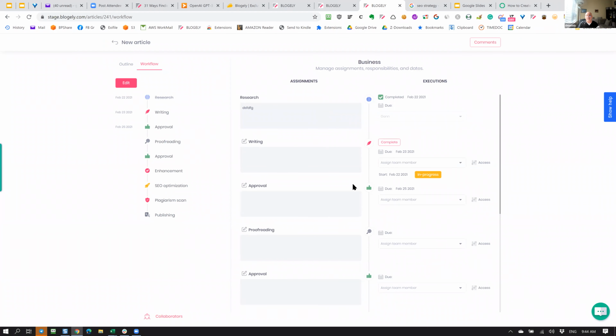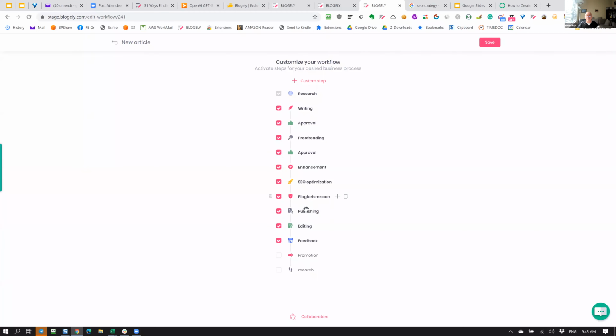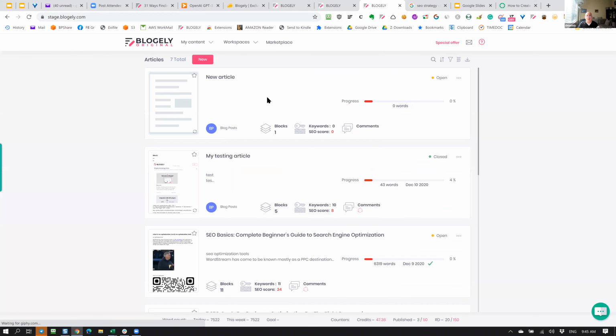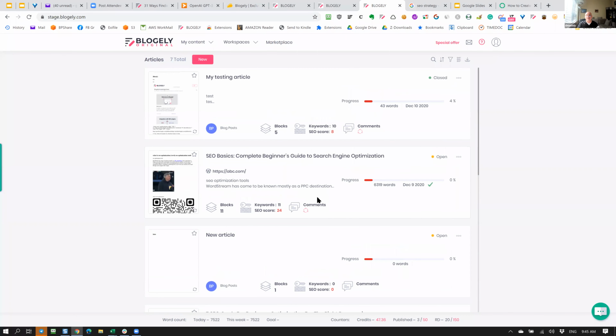You can actually create additional steps if needed to. You just simply go to edit, and you can just customize, and you can just create a new one. You can just do another research and just add this in. So I did this research. So this is the way how you can add additional flows, and you can add additional steps, and this is how you can control.